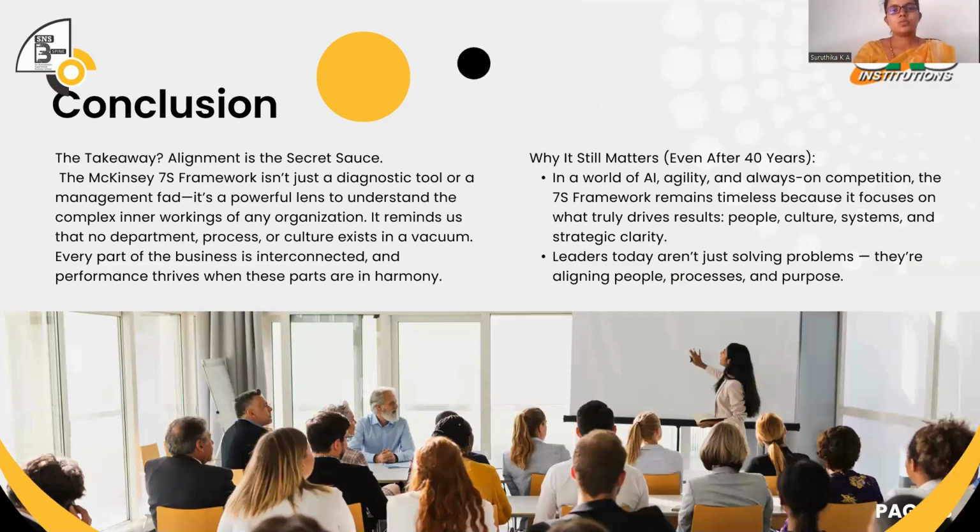So, in conclusion, alignment is the secret sauce which takes any organization forward. So, when alignment is done the right way, sure shot, the organization is going to be successful no matter what. So, the leaders today aren't just meant to solve problems. We're not just problem solvers. We are people who are going to take the organization forward, not just solve momentary problems.